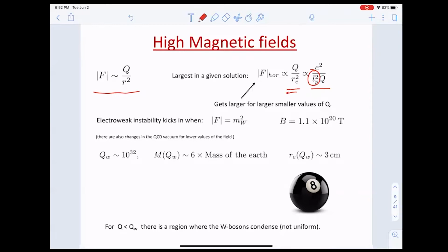So even though the black hole has more charge, the proper size of the magnetic field is more diluted, and the actual proper size becomes smaller. So what that means is that if we start with a very, very huge black hole, very, very big black hole, the magnetic field will be relatively small. And then as we start decreasing the charge, there will be a point where the magnetic field becomes of order the mass of the W boson squared. And at that point, we'll have this electroweak instability we were talking about. This corresponds, in ordinary units, to a magnetic field of 10 to the 20 Tesla. So very high magnetic field.